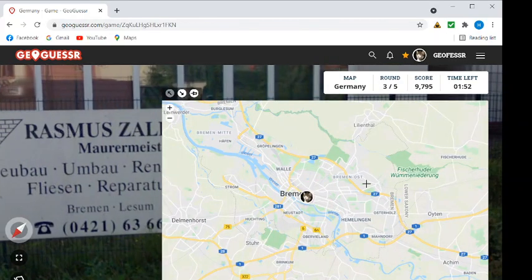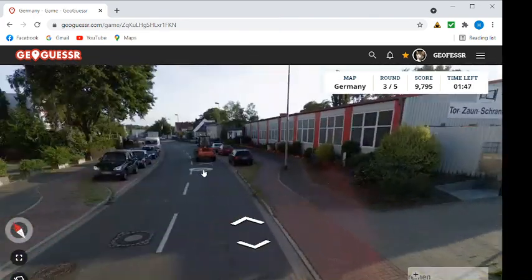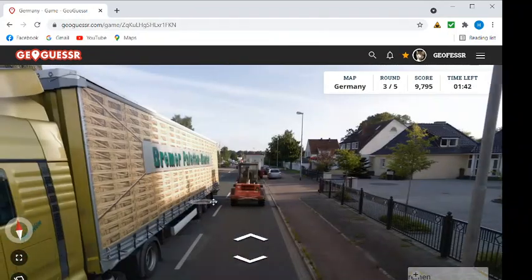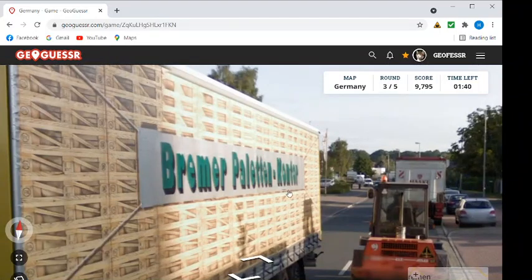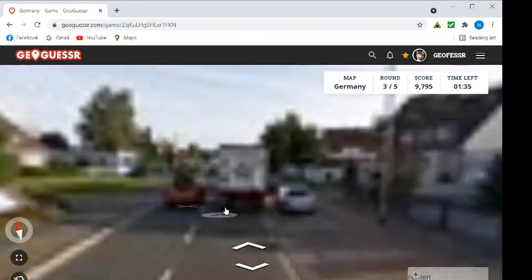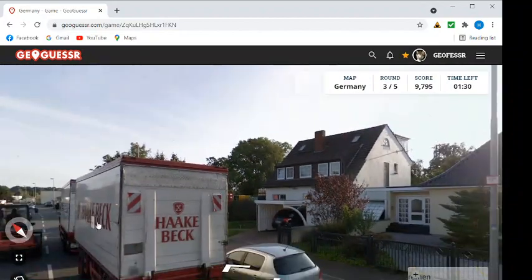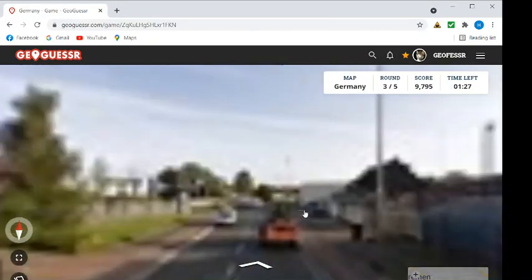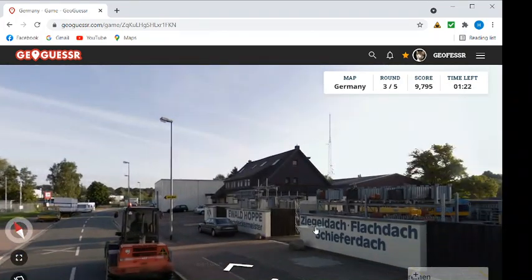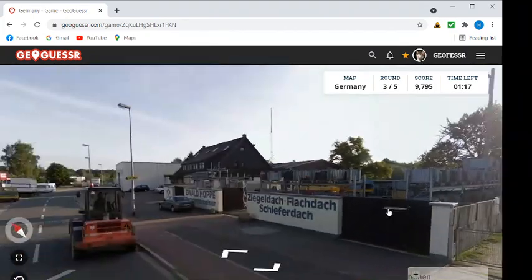Yeah, and it looked like kind of peripheral, right? Didn't look like we were in a city center. This is very much a suburb sort of location. Bremer Paletten Kontor, so there's another reference to Bremen. Oh yeah, that's another one. Is that Bremer, meaning from Bremen, and you'll see that form sometimes.